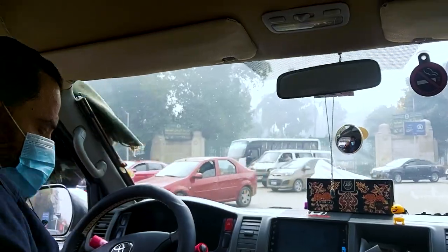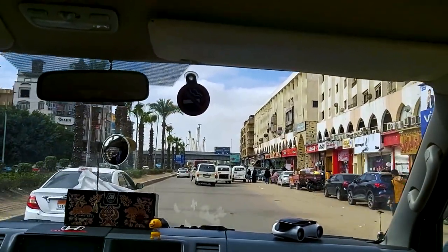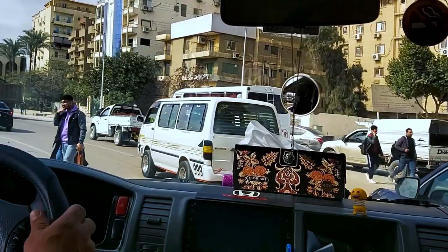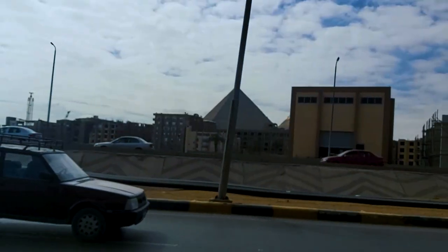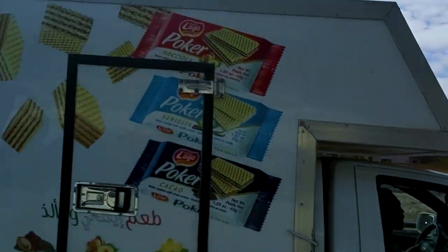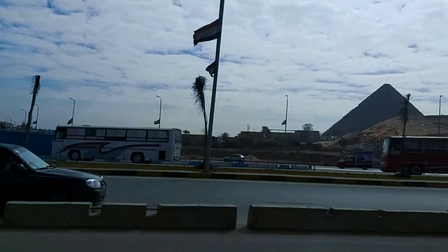Alright guys, our driver is here. It's time to embark on our epic adventure to the crown jewels of Egypt, the majestic Giza pyramids. As we drive through the street, we can already catch glimpses of pyramids peeking out from behind the buildings. They are like giant guardians watching over the city from afar. And I can't wait to show it to you guys.